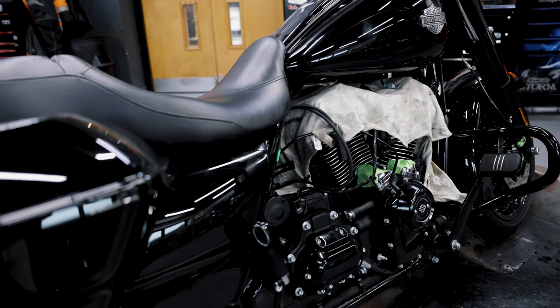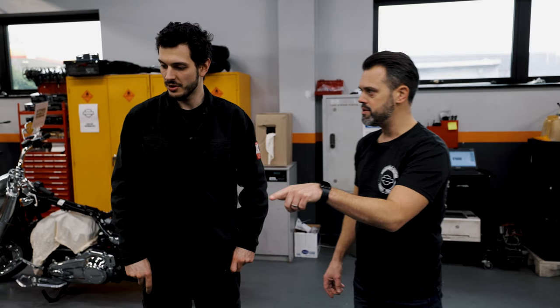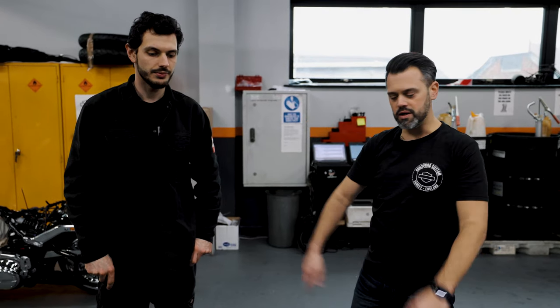Bit about this motor, we're not just stage one-ing it, are we? We're stage two-ing it. So you've put a cam in here already, haven't you? Which cam did you go for, the torque? Yes. Torque cam, so that'll give a nice power through the entire rev range.